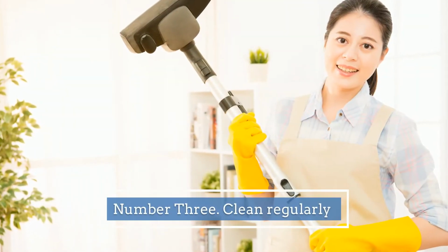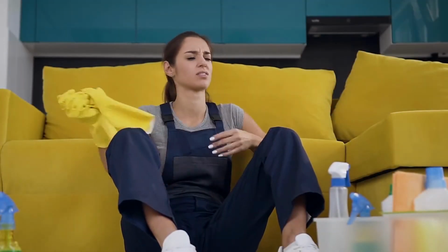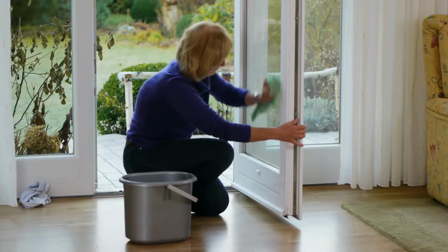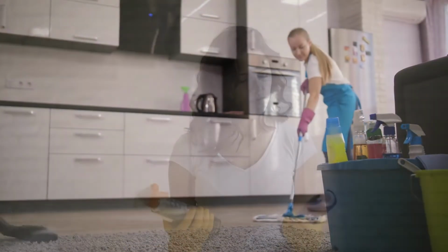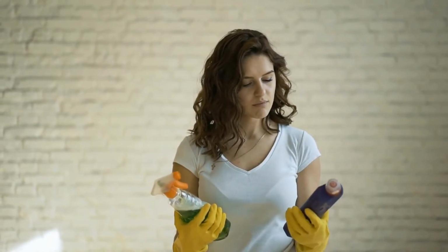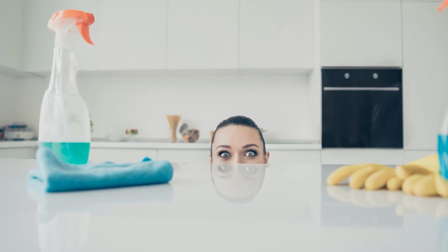Number 3. Clean regularly. This may be easier said than done, but it is something you need to address. Cleaning your home removes contaminants from the air and the surfaces that are around. It is best to establish a cleaning routine and stick to it. Employ harmless cleaning solutions. You'd be surprised just how dangerous some of the conventional brands are.